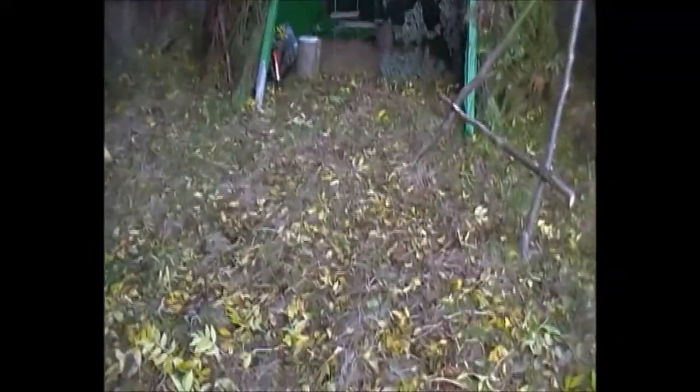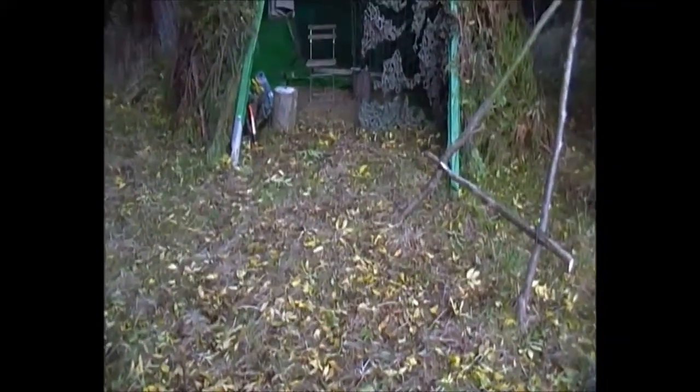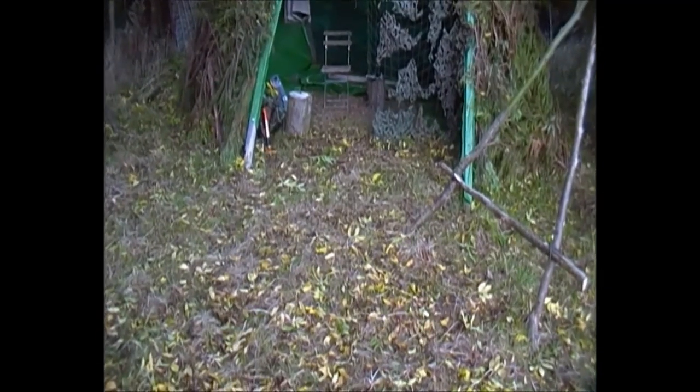Just down there in front of the shelter, I'm going to put a little fire pit in and a little reflector as well. So I'll maybe get that done today, hopefully, and see how it goes.